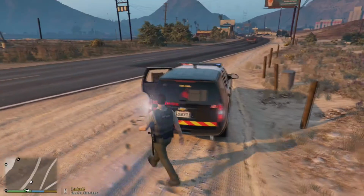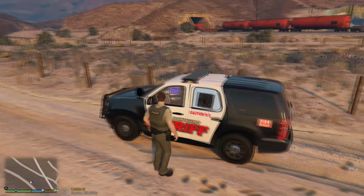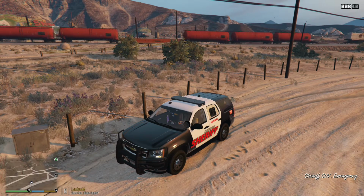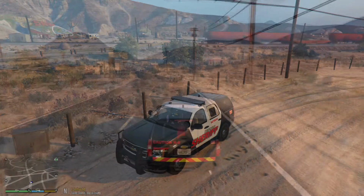We're going to be using the K-9 today, and we're just going to be patrolling out here in the county. I'm very happy to be able to use this, and I hope you guys enjoy the episode. So anyways, this is what we're going to be using today. I'm going to get out there, patrol, and we'll see what happens in today's episode.